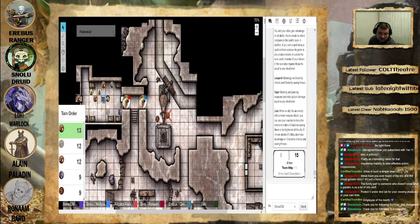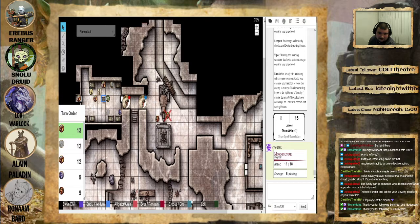Alright, Bugbear's turn. He's going to swing on Elaine. Time to kill his little bugbear friend. Big 18 to hit. No. Okay. He looks discouraged. He's just kind of tightening his grip. He's like, next time, I get you. And it's Rodan's turn.